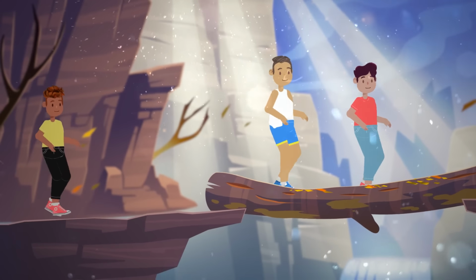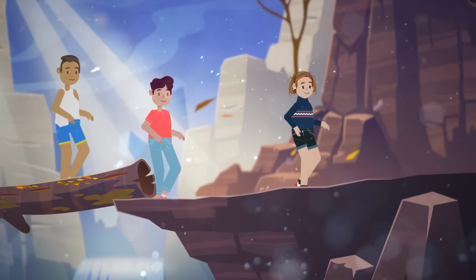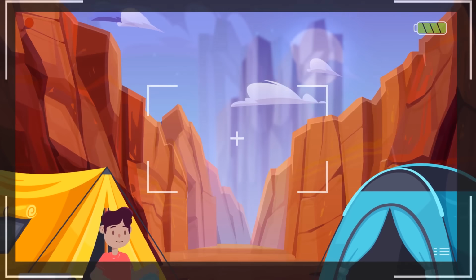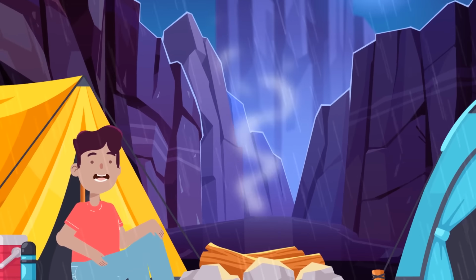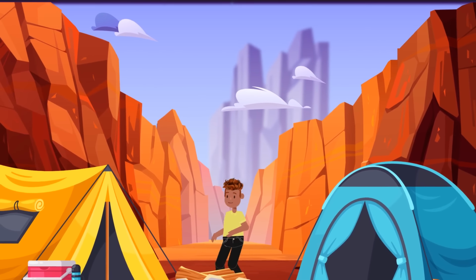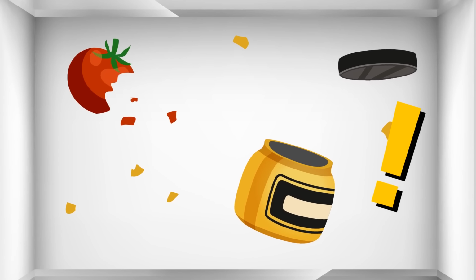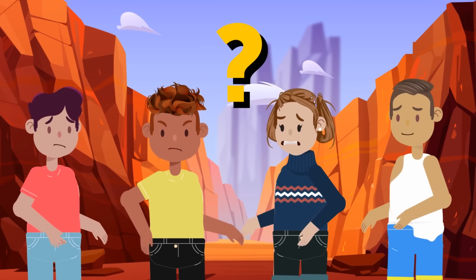Harry and 3 other video bloggers traveled to a creepy canyon. They wanted to make a video about this mysterious place. They had been filming all day long. In the evening, they gathered around the fire, but it started to rain and everyone went to sleep in their tents. In the morning, Harry woke up, left his tent, and headed to the big bag with food to grab something for breakfast. That's when he discovered that all the food was gone. Harry got angry. He woke everyone up and interrogated the members of his team.